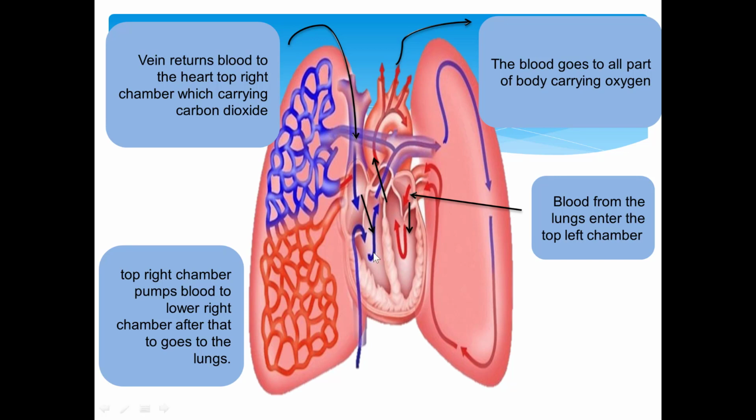In the lungs, when the lungs clean the blood that carries carbon dioxide, the blood returns to the top left chamber. After that it goes to the lower left chamber, and from there to all our body parts.